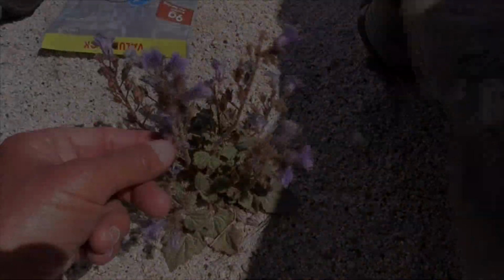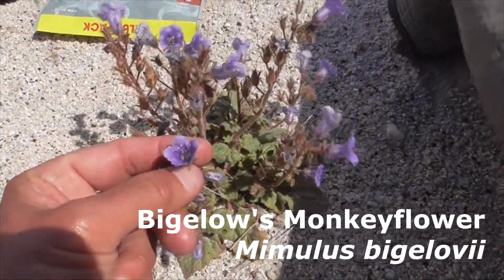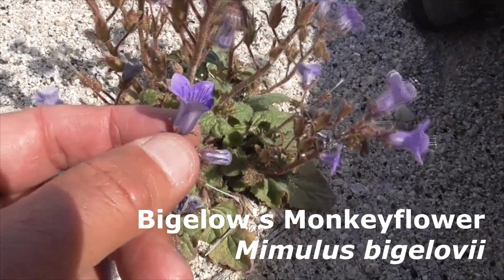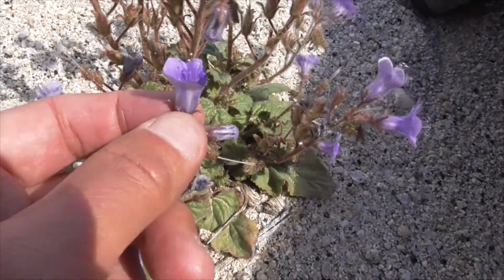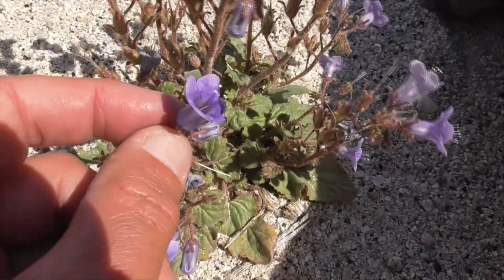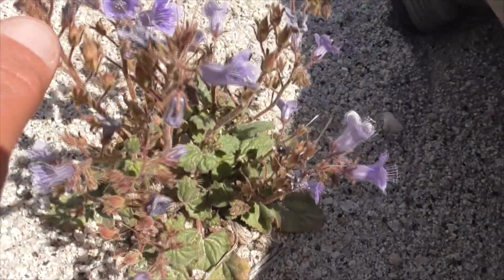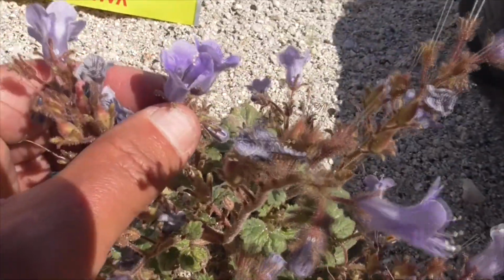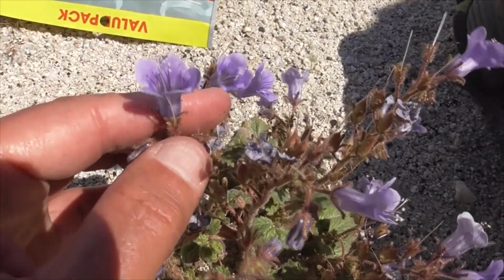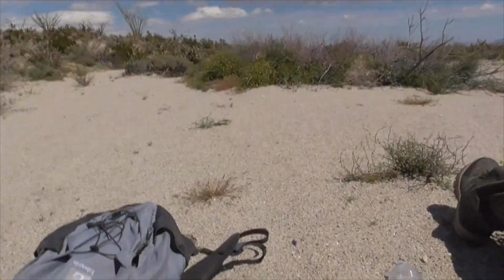This one here is a Bigelow monkeyflower, Mimulus bigelowii. A little tube-shaped flower there. Look at that. The petals are all fused together, making a little bell shape. It's got these exserted stamens sticking up there. Oops, it fell off. See that? Little yellow anthers on it. Wow. You find it in this little wash area here.